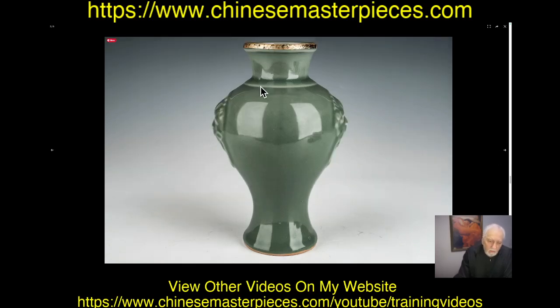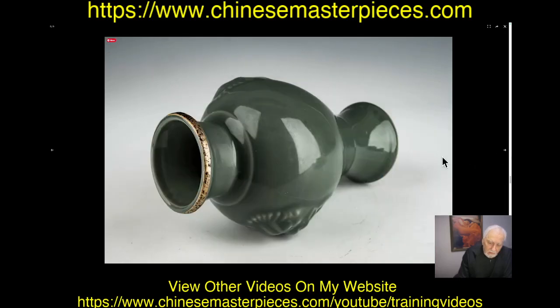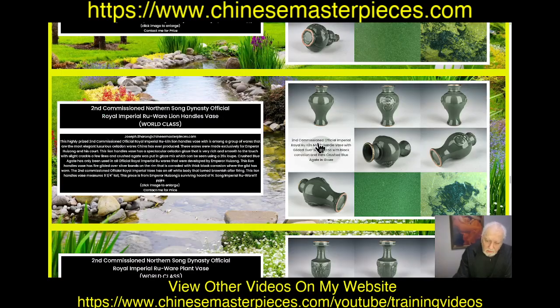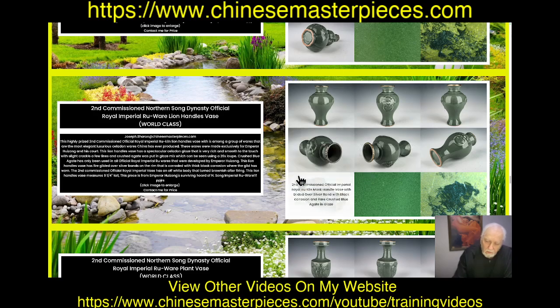Now, some of these, there basically is no crackle in the glaze, but some of the ones with the silver bands have a couple lines of crackle, and that's about it. So there is a little bit of crackle in it, but most of the pieces don't have crackle. You can see the little specks of crushed agate. And here's the close-up of the fire-gilded silver band.